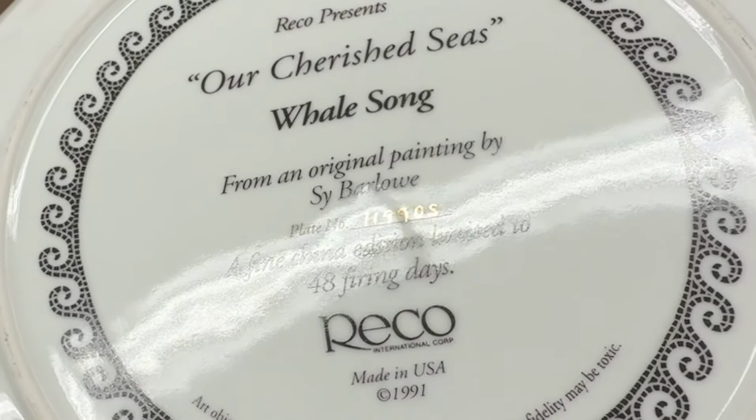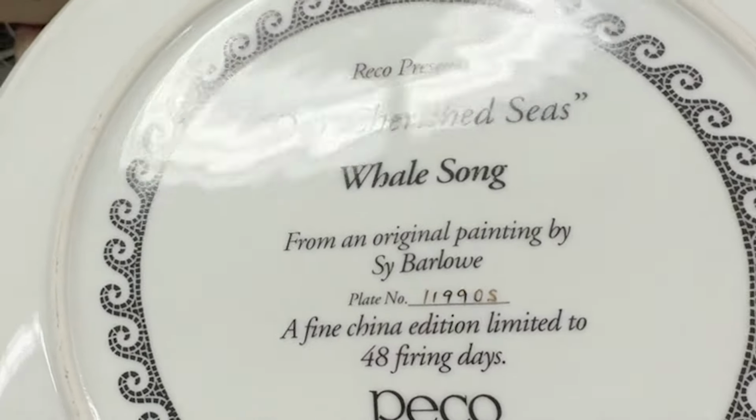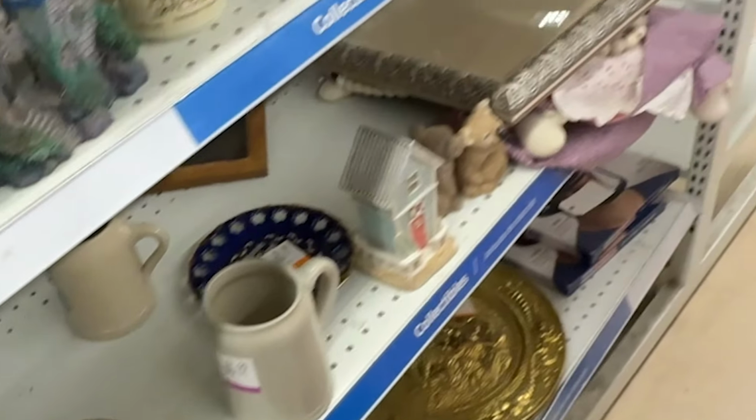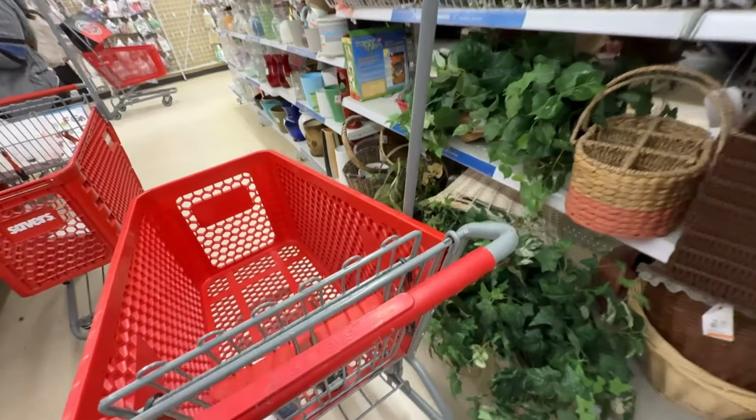Barlow. And I was wrong. It wasn't Robert Weiland. It was Cy Barlow. Very similar style to Robert Weiland, Christian Reese, Robert Lynn Nelson. Robert Lynn Nelson is a very active artist. I follow him on Instagram.